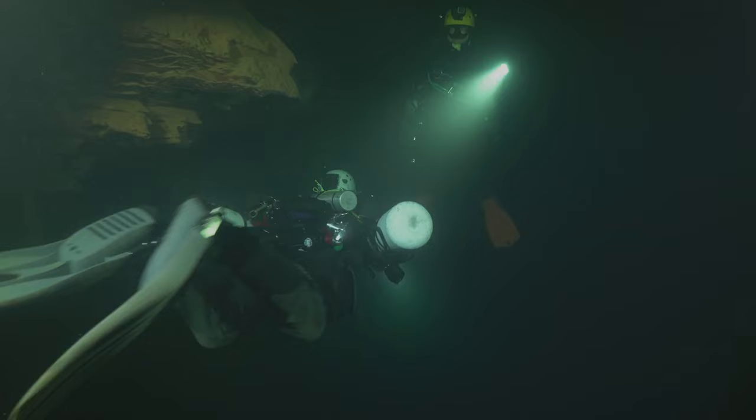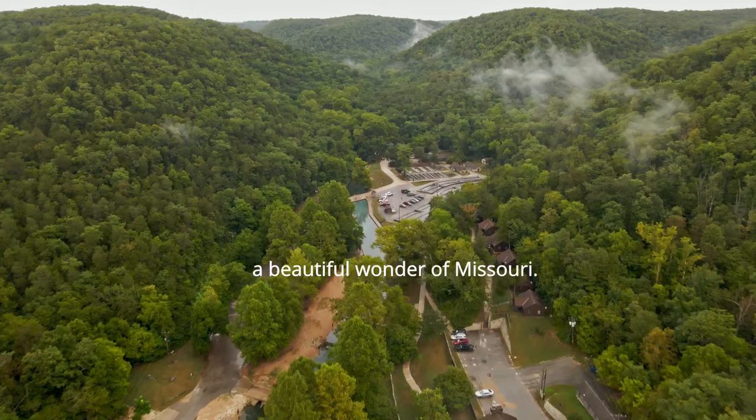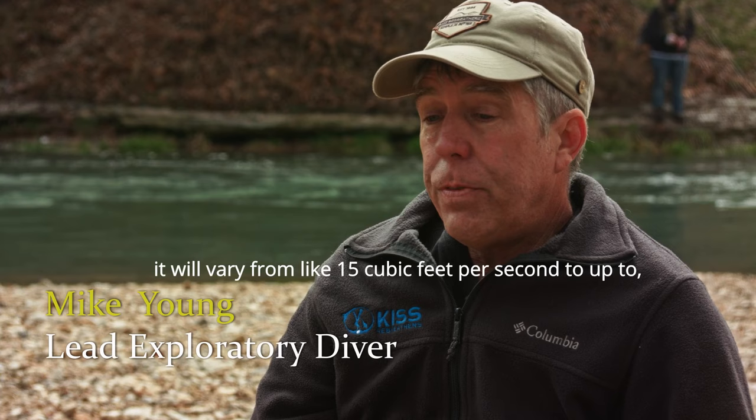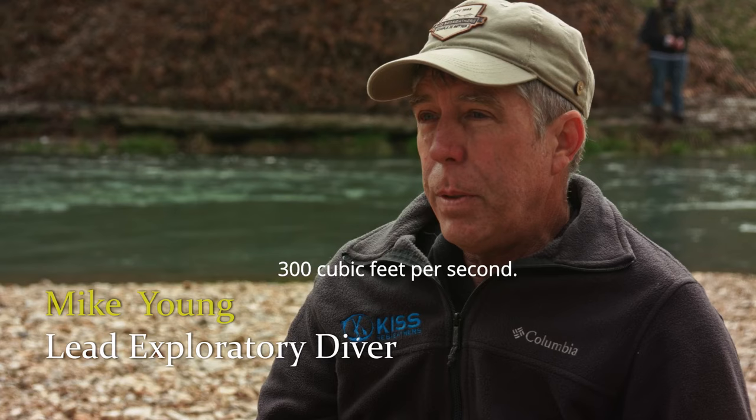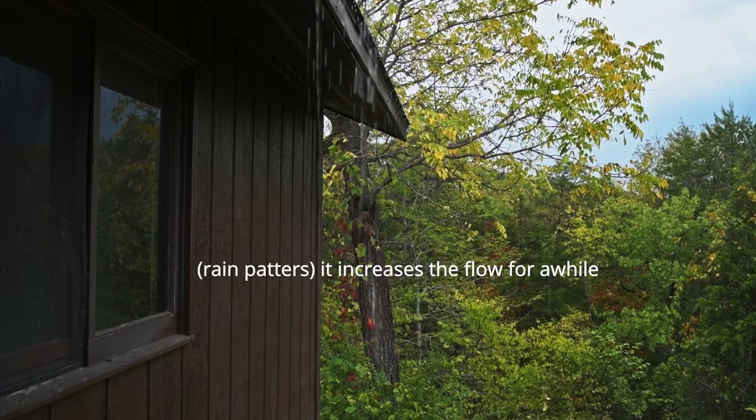I love exploring, and this is an opportunity to explore a beautiful wonder of the Missouri. The average flow rate of the spring is about 70 cubic feet per second, and so it does vary a lot. It'll vary from like 15 cubic feet per second up to, like, currently it's flowing about 300 cubic feet per second. And a lot of that is dependent upon the local rain. Whenever there's rain, it increases the flow for a while, and it'll gradually start going back down.